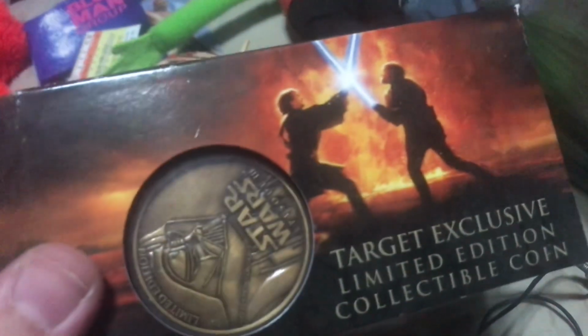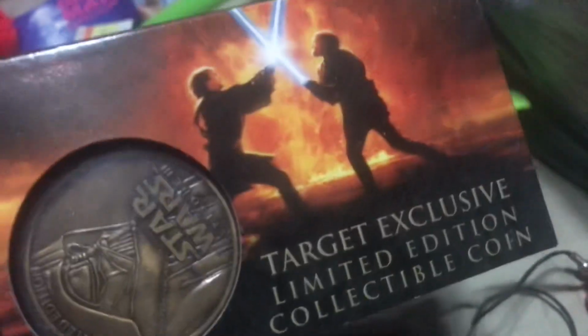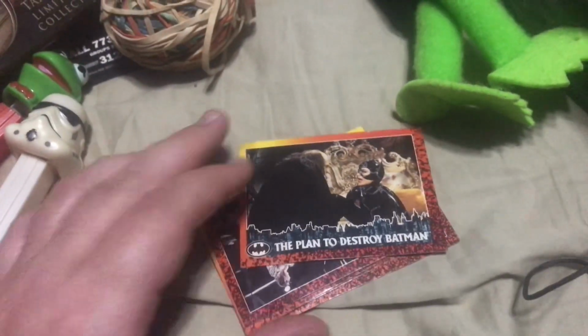Oh, this is from my DVD that I no longer have, Revenge of the Sith, because I bought it on Blu-ray, collectible coin. I have a bunch of these Batman Returns cards. They're not in good condition or anything, but I have a bunch of those. See how many I have? I don't even remember. My dad must have got me packs of this. Oh, that's the one I like.